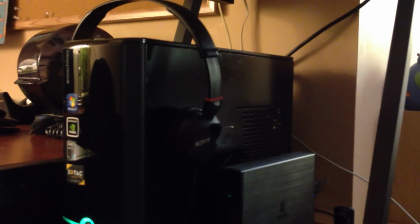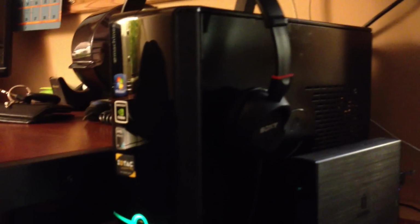Here's my main computer. It's just a little e-machines. I'm going to upgrade this soon, maybe next year sometime. But I have more videos of this in detail, and I'm going to be making more again. Pretty much I use this for music, pictures, work, streaming videos to the 360.